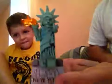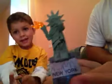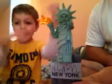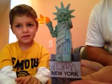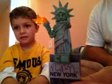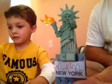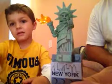Here's the one that France gave us. Tell us a little bit about it. Where did it come from? What does it do? The Statue of Liberty, the Lego Store, New York, all that kind of stuff. And where did it come from? France. France gave it to America as a present. Now, does she have a real flame or a fake flame? Fake. Does she look green like this? Yeah.